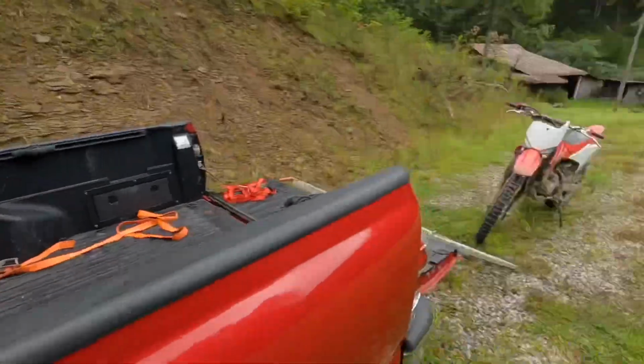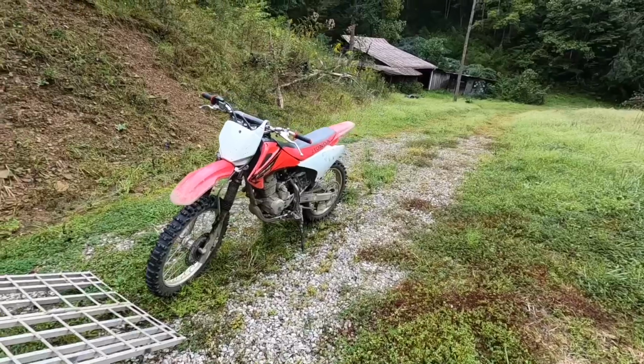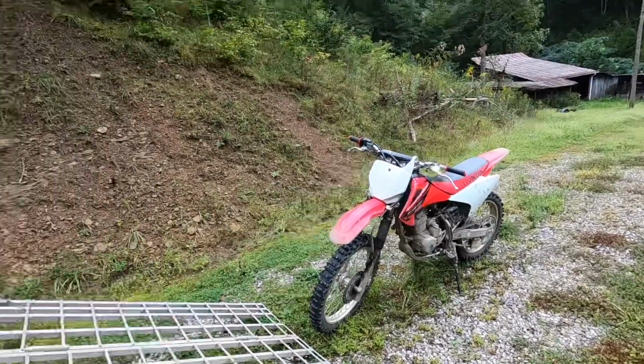I got this CRF 230F. It's a 2004. It's a pretty nice bike and it runs really well, so I've not had any problems with it.